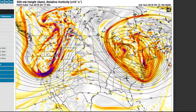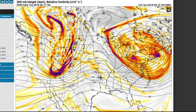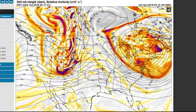Looks like the patterns progress pretty rapidly there. The upper level ridge is already moving away from the plains by Tuesday, and the next trough is approaching from the west. So that trough will be emerging out into Colorado and New Mexico by Tuesday.